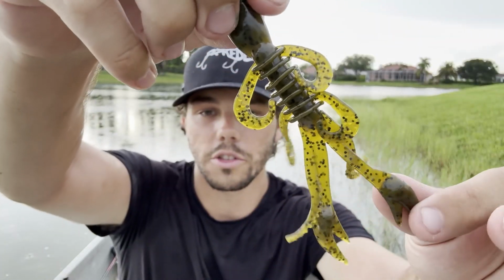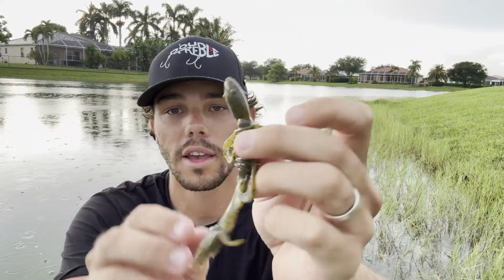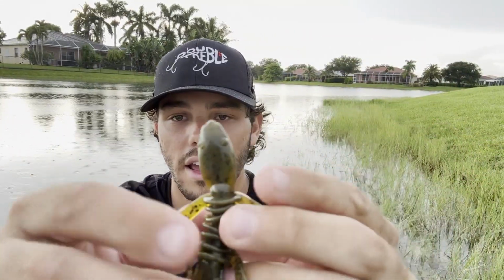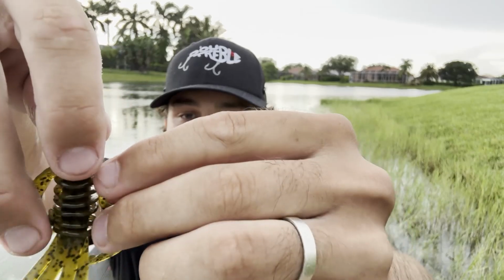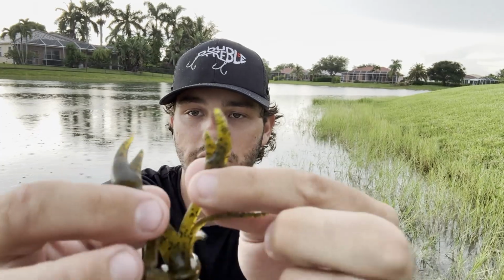All right, so here's a little closer view of the creature bait itself. I really like this one, especially down here in Florida or if you're in a southern state that has lizards, because it's got kind of like a lizardy head and then arms, legs. So it's got these 4 arms and legs that look like a lizard, but then it's also got some claws in the back like a craw. So you can throw this thing around pretty much anywhere and it's gonna resemble something that a bass is gonna eat. All right, here's a little closer view of the black and blue flake too.